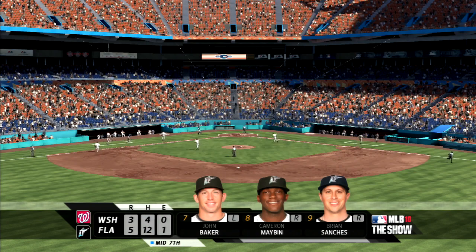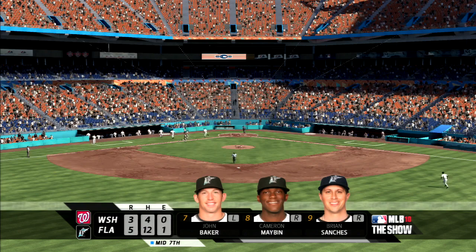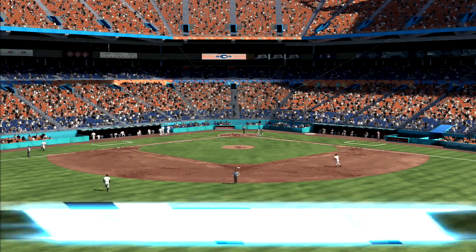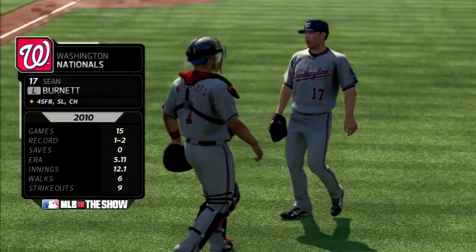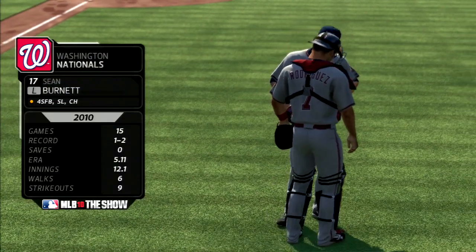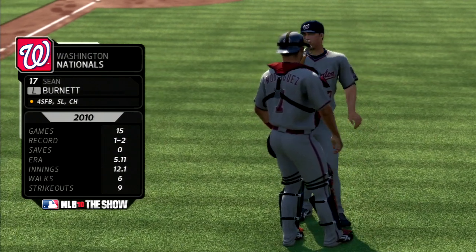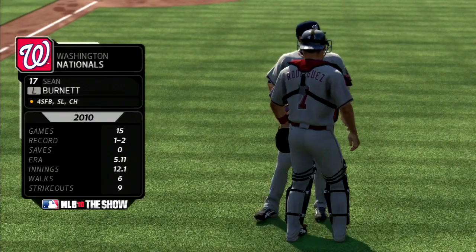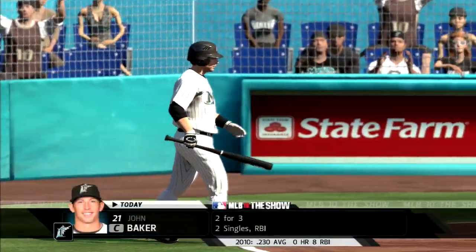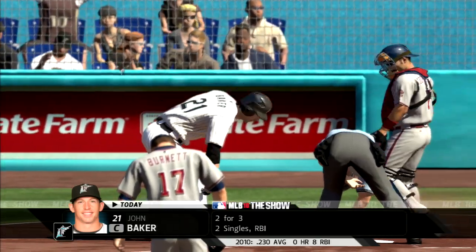So it's 2 runs on 2 hits, no errors, and a runner left. Time to get up and stretch here in Miami. The Marlins lead this one 5-3. New pitcher set to take over now, and it's the hard-working left-hander Sean Burnett. John Baker will start things out here for the Marlins with Cameron Maybin to follow on deck.